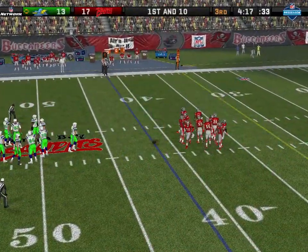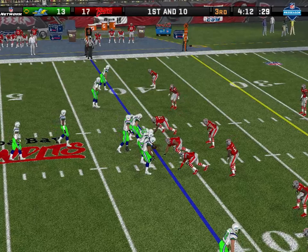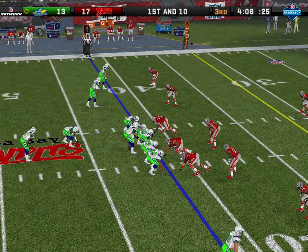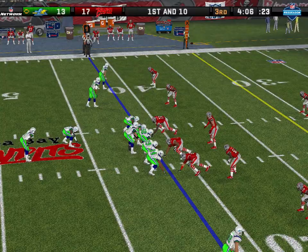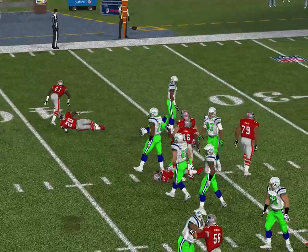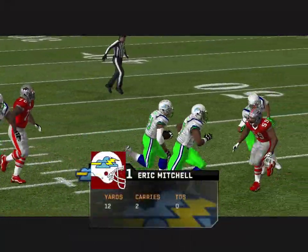Let's go now. Knock him out. Let's go, be physical. Back it up. Off to the back. Robinson comes up to make the play at the 37-yard line.